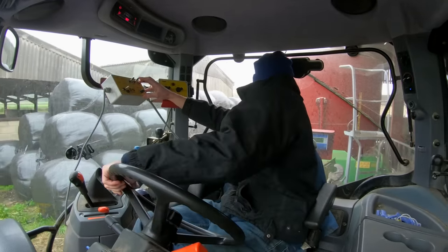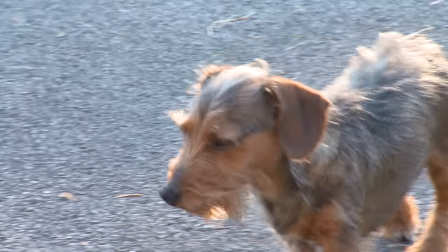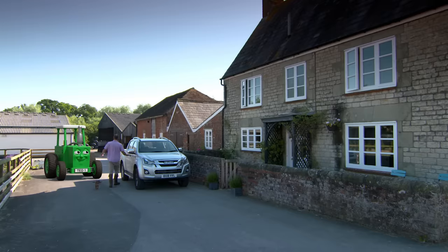Hi, I'm Tractor Ted, and I live on a farm. This is the farmhouse. And here's Farmer Tom. Hello, Farmer Tom. Hello, Tractor Ted. Look, that's Midge the dog. She's very cheeky. Hello, Tractor Ted.